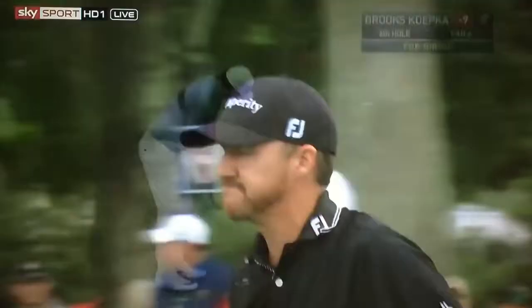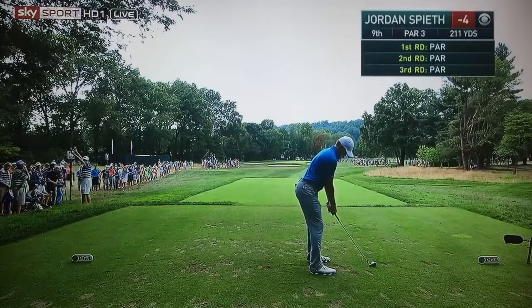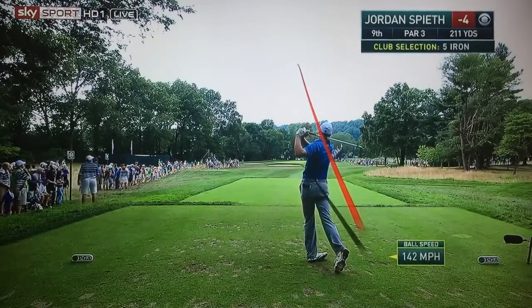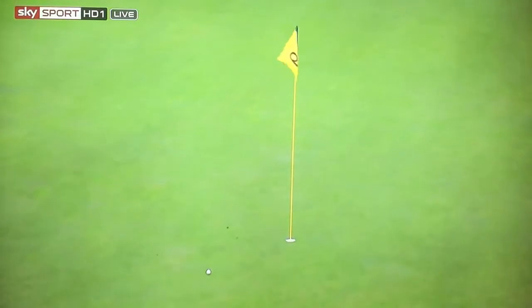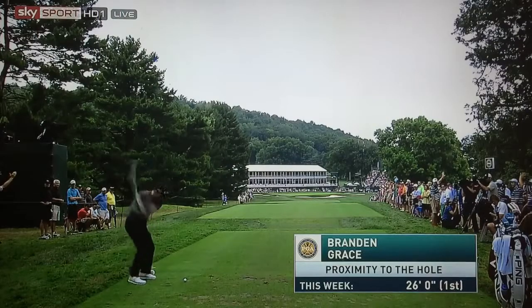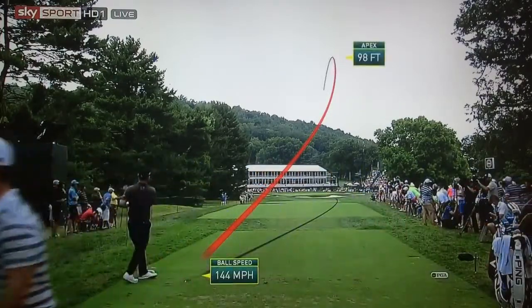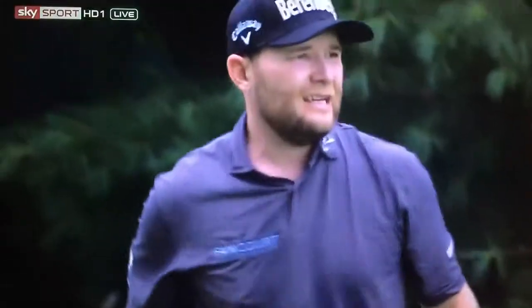And Walker will have that for birdie. 211 yards. Bada bing! A little flight in there. Oh, by the way, pretty straight. What a shot that was. Most of these guys are shooting this ball right in the middle of the green and putting. There you go. That's just fine.